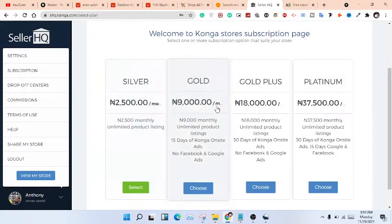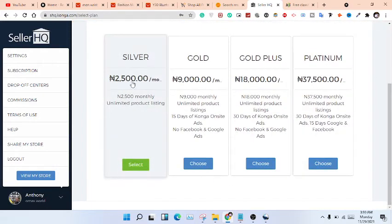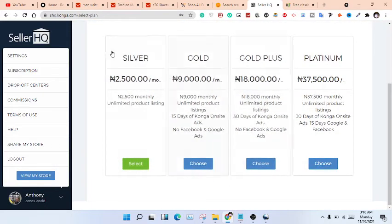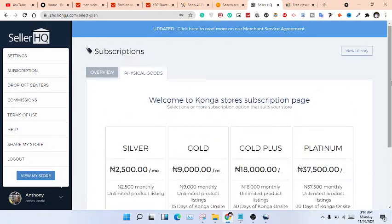They have one of 2,500, 9,000, and so on. So you select a plan, and you can start with the one of 2,500. Then when you start making sales, you can upgrade. So you can see the different packages, benefits are attached to each of the plans. So that is for Konga.